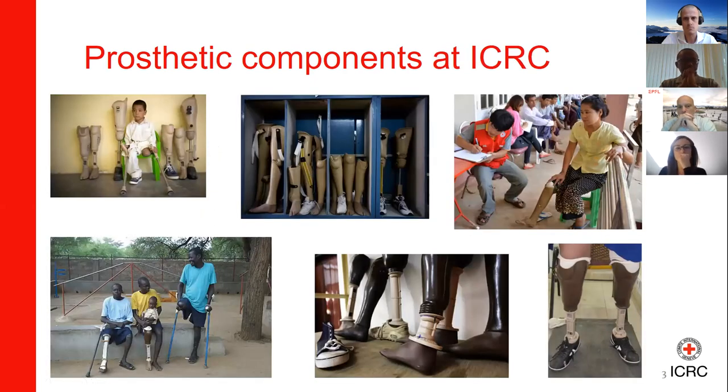It's a pretty different situation where the ICRC operates, and to a larger extent in low and lower middle income countries. You can see the typical components that the ICRC is using in its field of operations. It's less high tech, of course, but it remains appropriate. These components are based on polypropylene, making them durable and adapted to the context of use.